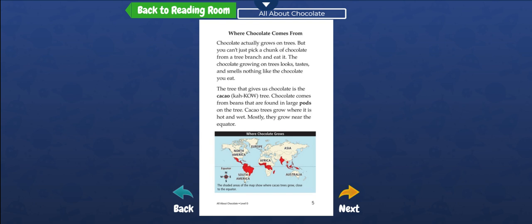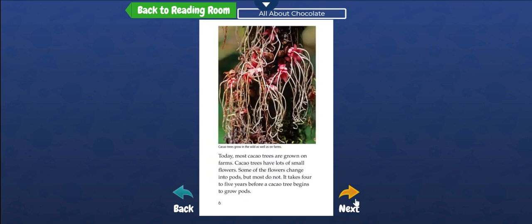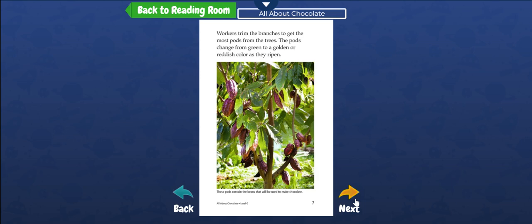Cacao trees grow where it is hot and wet. Mostly they grow near the equator. Today most cacao trees are grown on farms. Cacao trees have lots of small flowers. Some of the flowers change into pods, but most do not. It takes 4 to 5 years before a cacao tree begins to grow pods.